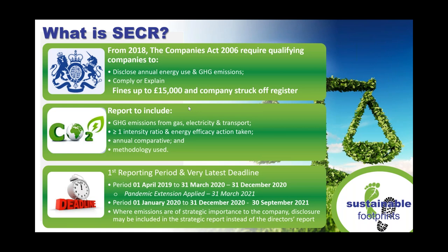If your financial year end follows the calendar year pattern, then you'll have up to 9 months following your year end date to submit your financial statement, including the SECR statement, to Companies House. As you all know, late or incorrect filing can result in fines or your company being struck off the register. But another thing to bear in mind is that your director's report can be downloaded from the Companies House website by anyone at any time. Thus, potentially, it could negatively impact the perception of your organisation if it's not compiled well or just slapped in there.